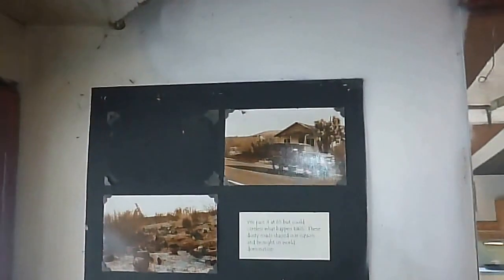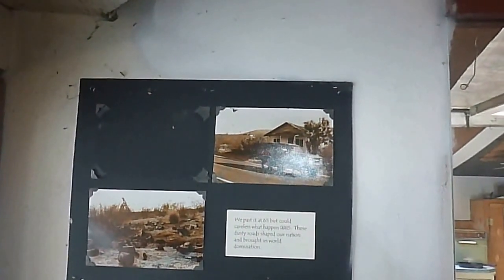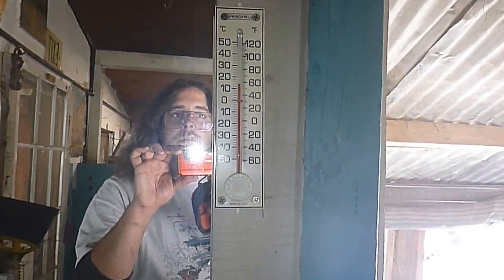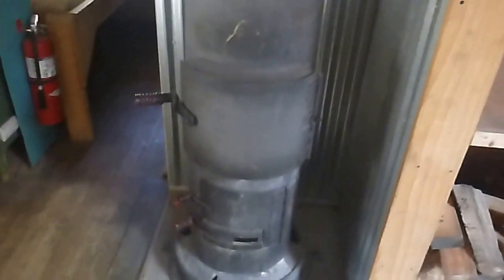We passed it at 65, we could care less what happened in 1885. It is way hotter than 60 degrees in here, I think. I don't know. I question the veracity of that thermometer. Here's the furnace, which we'll probably move our fire into as the evening goes on.